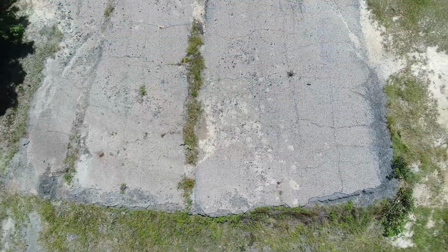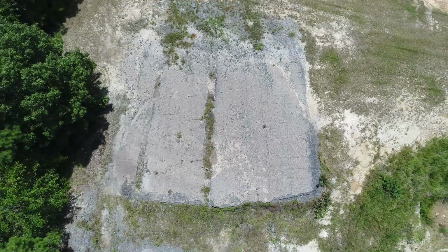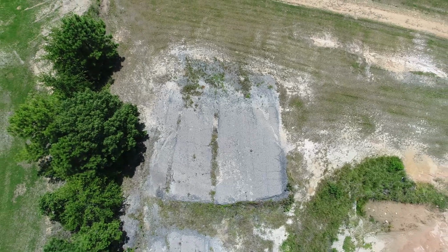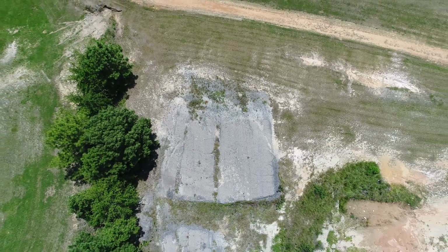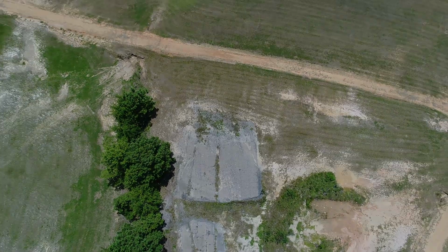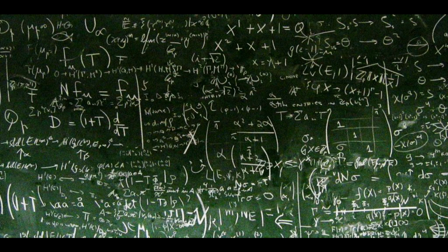The fact that nearly every turn at Augusta has positive banking, and essentially none of them are exceedingly tight, leads me to suspect that this was a very fast track indeed. Unfortunately, we don't really know what that means in modern terms because the fastest cars to have run here were pre-Can-Am era sports prototypes. Certainly a far cry from a modern prototype or GT3 car. Fortunately, we have some data to draw from and can do a little racetrack algebra to help extrapolate a comparison.